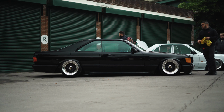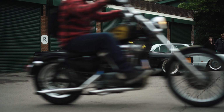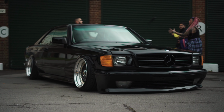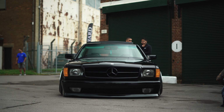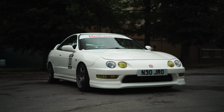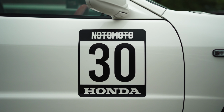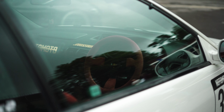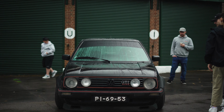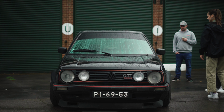Hiding around the corner from a trailer were a couple of stunning bagged Mercs. A Honda Integra Type R. And our good friend Igor with his VW Golf.